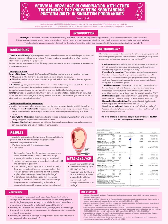The procedure and preparation. The study randomized the groups into the intervention and control group, so those receiving only a cervical cerclage. All the intervention groups were given combined therapy such as a cervical cerclage with progesterone or pessary, etc., and they were compared to the control group. Variables measured. These were divided into independent, so patients have cerclage or they don't have cerclage, and dependent, so primary and secondary outcomes. These outcomes measured included neonatal morbidity, survival, miscarriage, the need for tocolytics, and/or caesarean section.